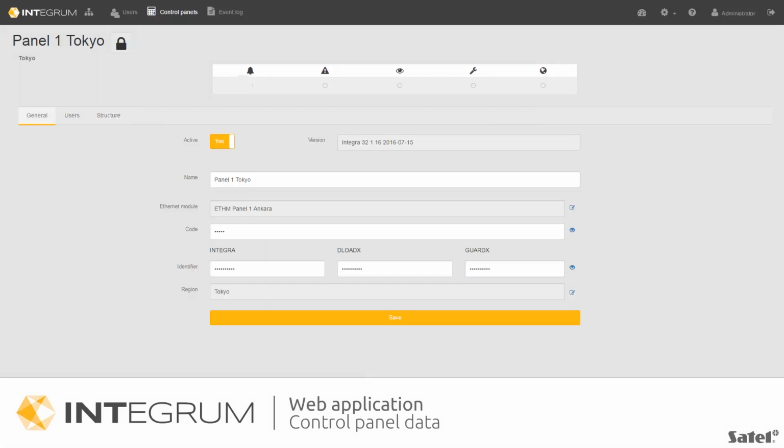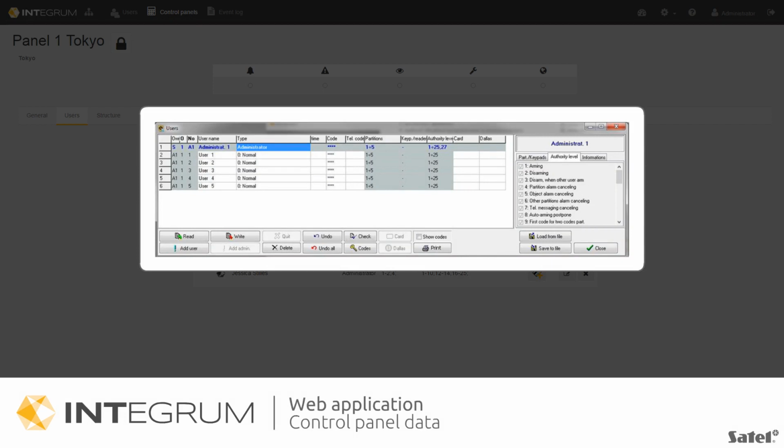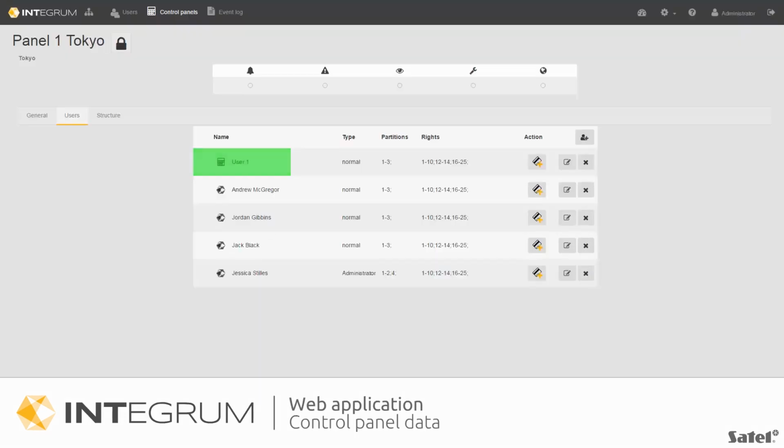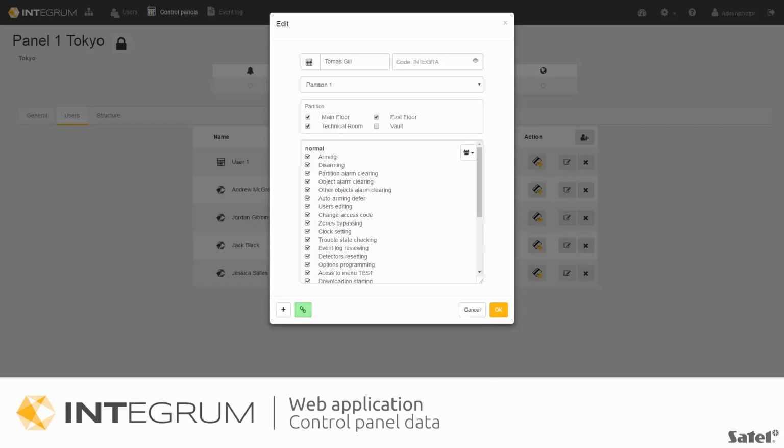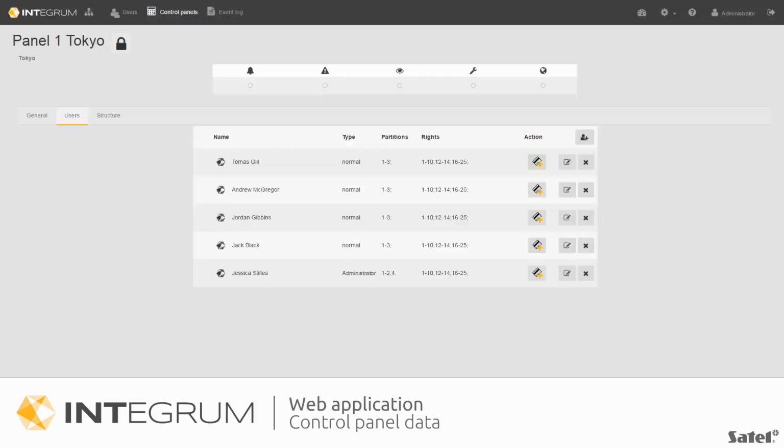In the General tab, basic parameters of the device are presented. In the Users tab, a list of the control panel users is displayed. In the selected columns of this view, the same contents are presented that you can see in configuration tools of the control panel. Additionally, INTEGRUM allows consistent organization-wide management of people and their authority levels. For this purpose, the central user list has been introduced, with an option to link them to the control panel users. This association is created automatically when assigning a new user to the control panel via the INTEGRUM interface.